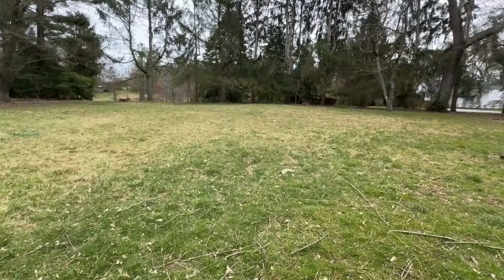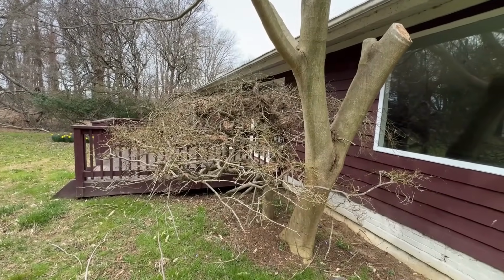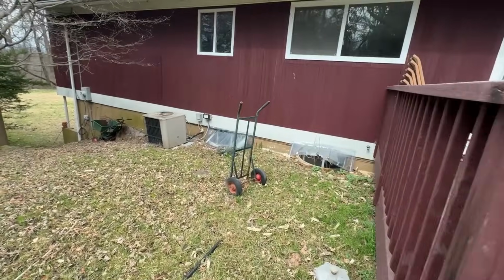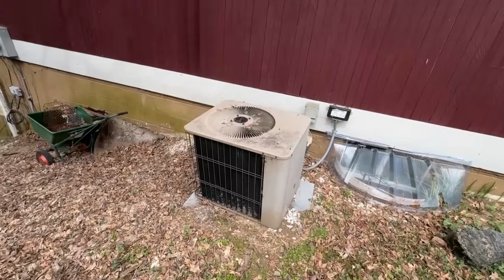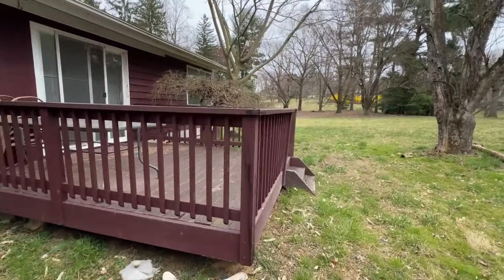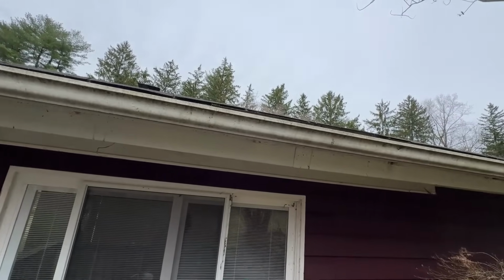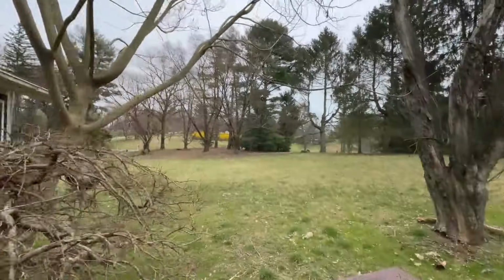Now, the upside is you got 2 acres, a little over 2 acres. Look at that tree, has all sorts of nests and debris. And then there's the old deck. Not much to it there. And this is our air conditioning unit. That thing has seen better days. So, I say all this because they're advertising this as a house that's been recently renovated, but I think we can clearly see that there's a lot of work. Look at that gutter. I mean, goodness gracious, that thing is older than I am.